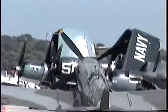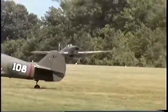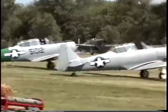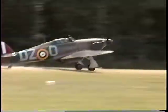Naval vessel. In fact, it was intended to be used against the battleship Tirpitz, which was holed up in a Norwegian fjord. However, the bomber command of RAF beat the fleet air arm to the punch, sank the Tirpitz at her moorings. Returning now, Mr. John Fuentes in our Hawker Hurricane.